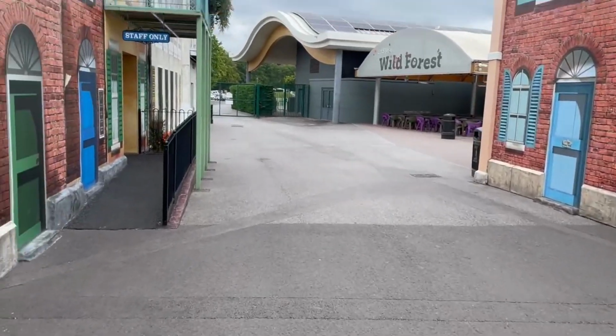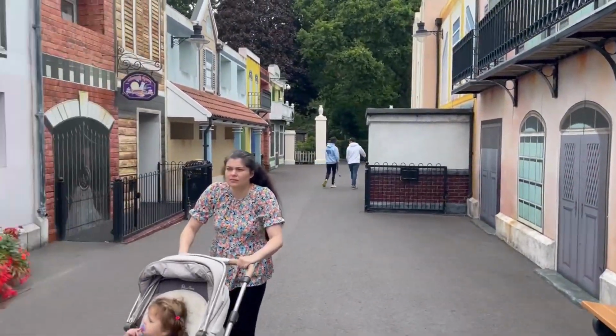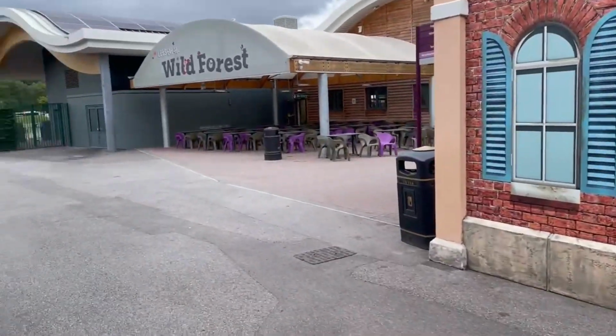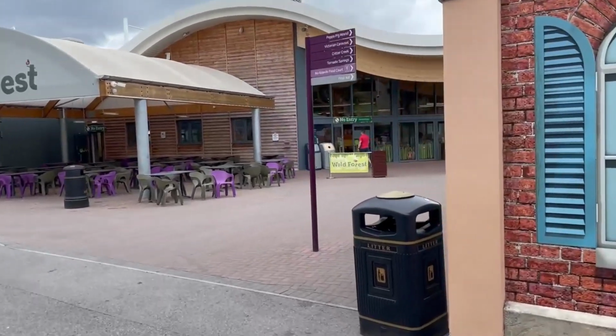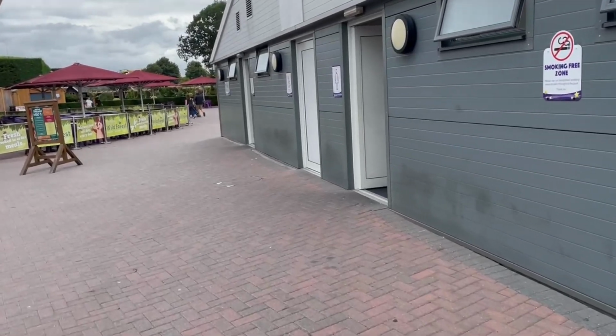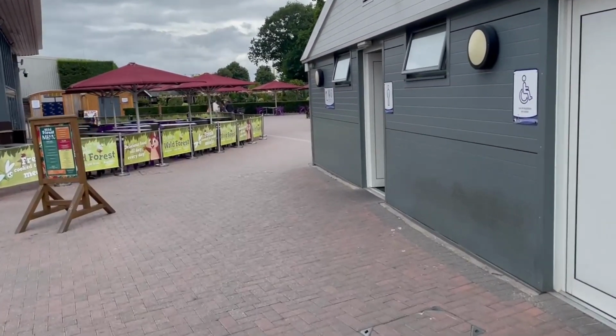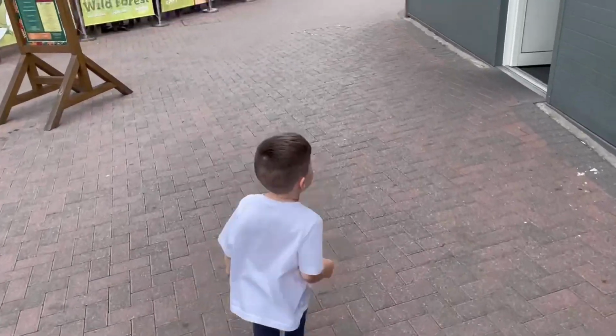Lots of these areas are very well themed. I know these are probably only back rooms and stuff, but this looks so cool. We're just finding Edison a toilet, and we're back to the main entrance, and I know there's some toilets right by here. So we'll take Edison, and then we're gonna head over in that direction, if you can see the top of the log flume there, and go on some of the rides over there.